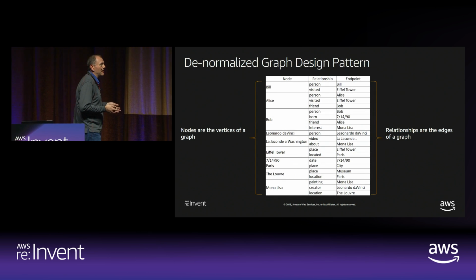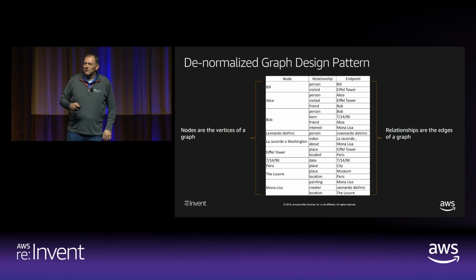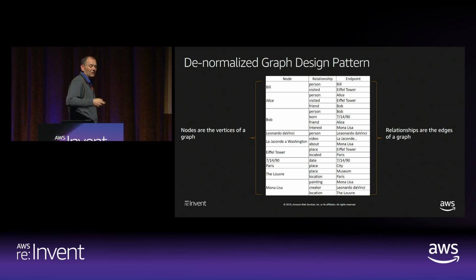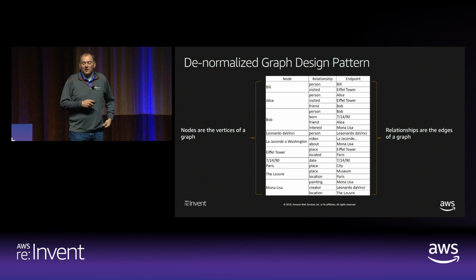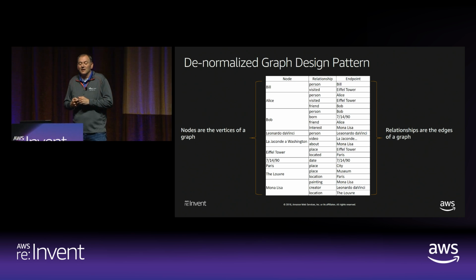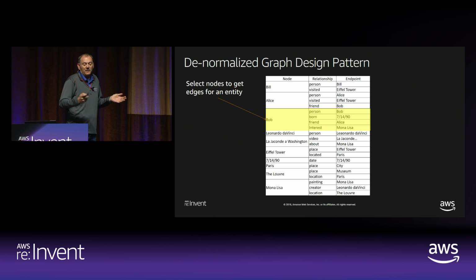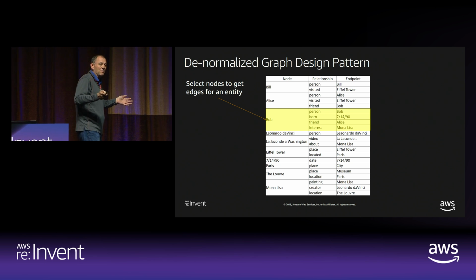And a different approach might be to say, let's denormalize that graph into an adjacency list, right? We've been solving graph problems for a long time without graph databases, and this is how we've done it. You build these denormalized views where I create a table, and on this table I have nodes, and each one of the nodes has relationships defined within these nodes that define how they're connected to the other nodes of the graph. Right? So in this case, let's say we want to get all the edges that Bob is connected to.